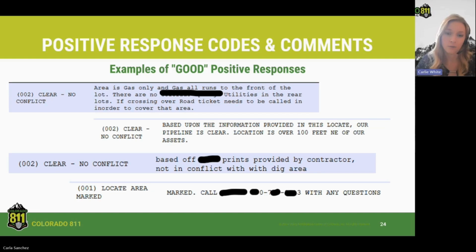The first one lets the excavator know what type of facility is in the area, since the facility owner operator member has multiple types, where it's running, and where exactly he is clear. The second one provides additional information on where the facility owner operator member's nearest asset is, just in case. And the third one is a great example of the effect that including the excavator attachments when submitting a ticket has. The member is able to clear the ticket by using the prints the contractor provided, saving time and a locator run. The last one seems simple enough.